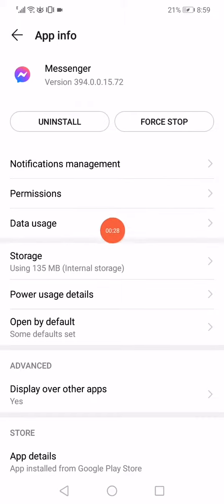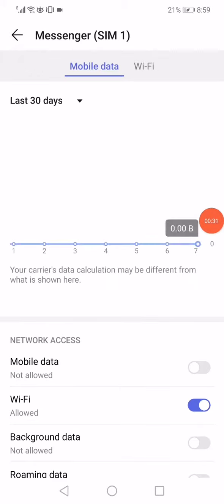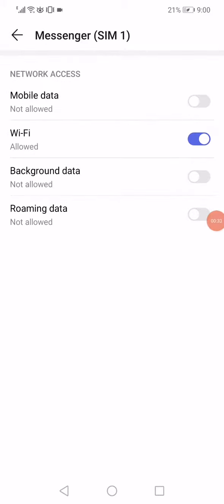And then go to the data usage. This is a very important step. Make sure to enable all these options from the first one to the last one. Exactly like that. Go back and then click on storage.